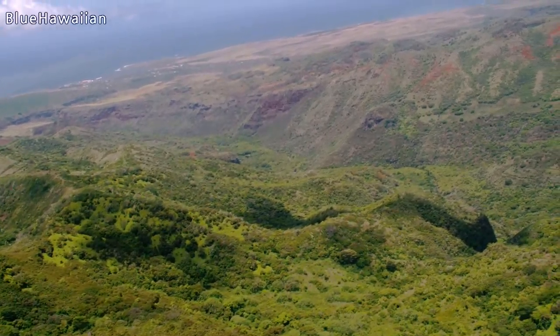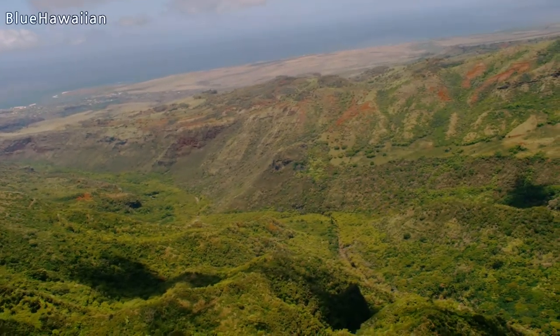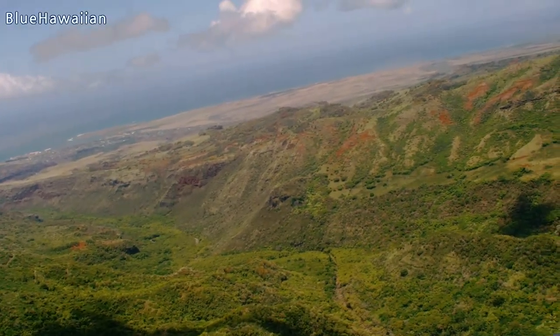Taking a look at is called Hanapepe. Hanapepe is one of the rainier valleys, so we get the nice greenery everywhere. There's a couple of waterfalls we're going to take a look at.